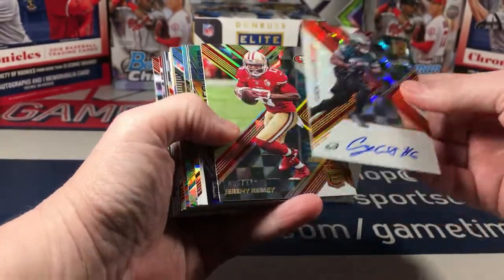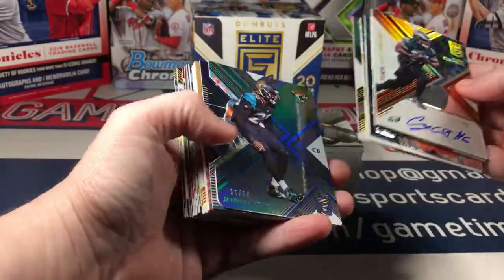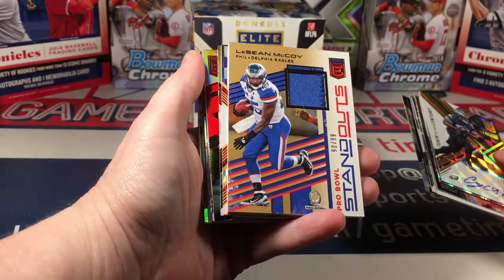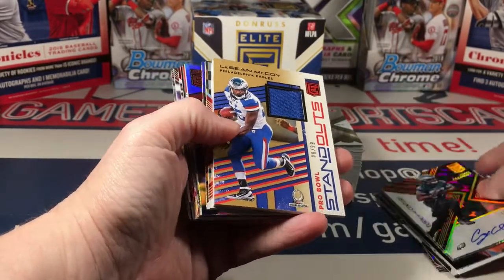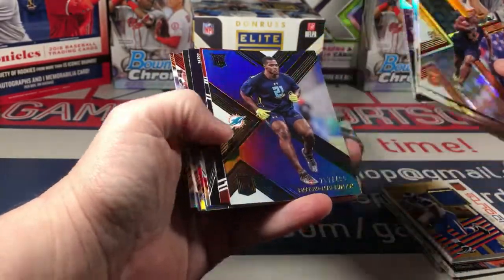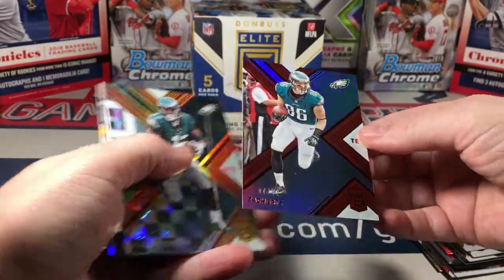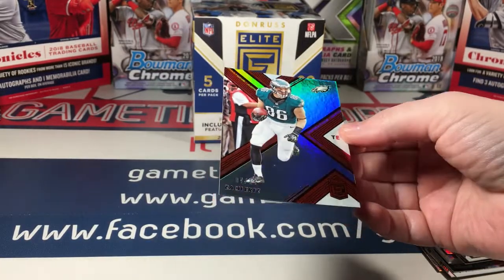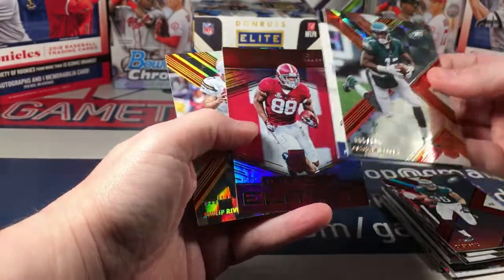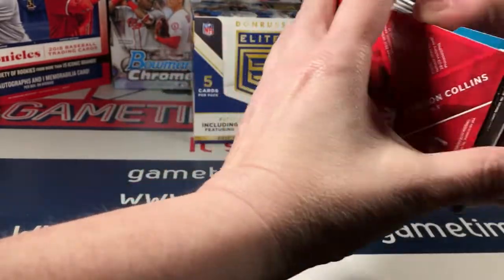I think my favorite card, yeah, my rookies were just brutal too. The Ramsey to 24, but this is my favorite card. It's not often I say that a jersey card's my favorite, but that's my favorite, I think. Let's see. Truthfully, I like Zach Ertz a lot. That's really a gorgeous card. 14. And that Gallman looks pretty good, but I'm sticking with the Shady. That's my favorite card of this box.